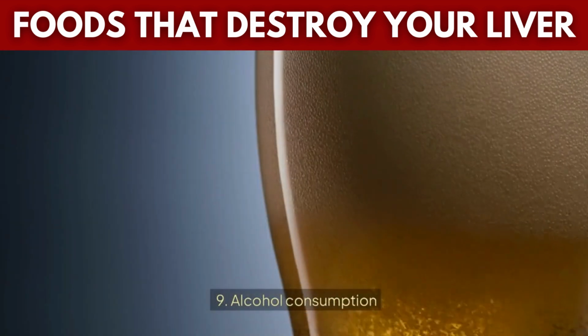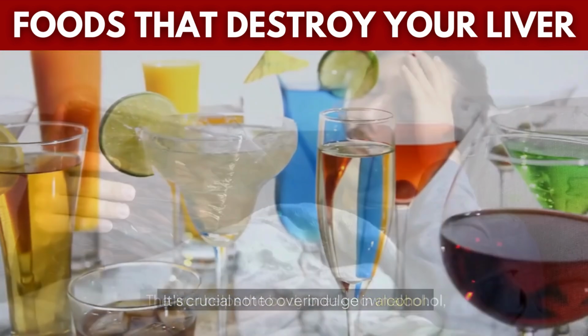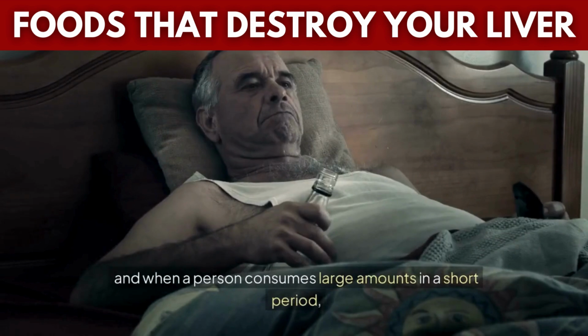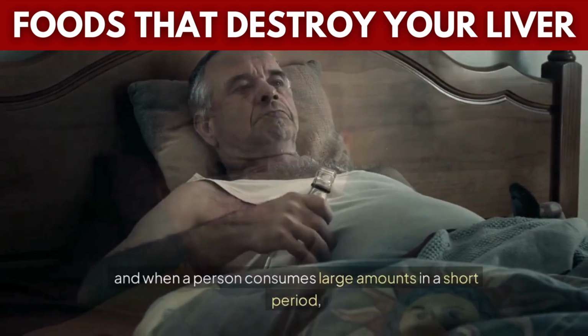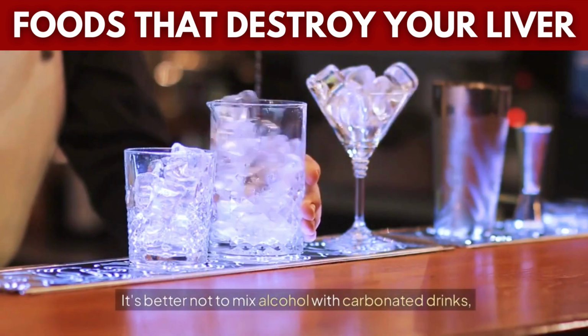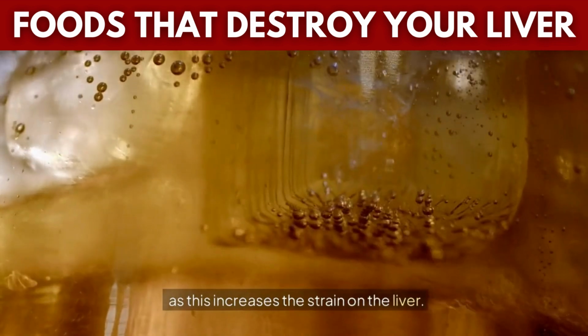9. Alcohol consumption. It's crucial not to overindulge in alcohol. The liver helps the body break down alcohol, and when a person consumes large amounts in a short period, the organ has to work doubly hard. It's better not to mix alcohol with carbonated drinks, as this increases the strain on the liver.